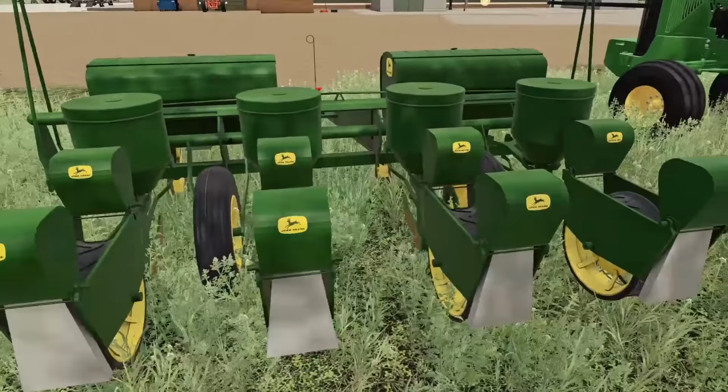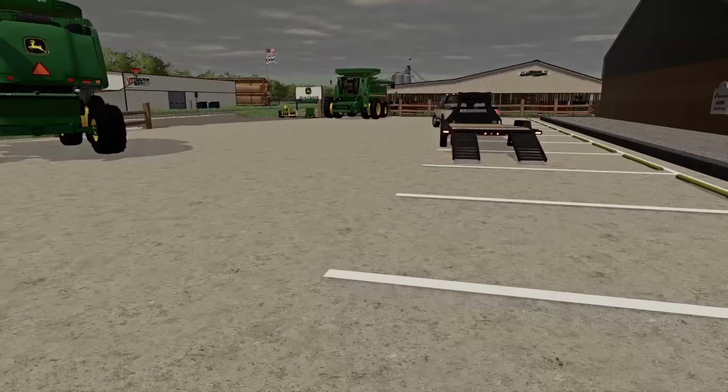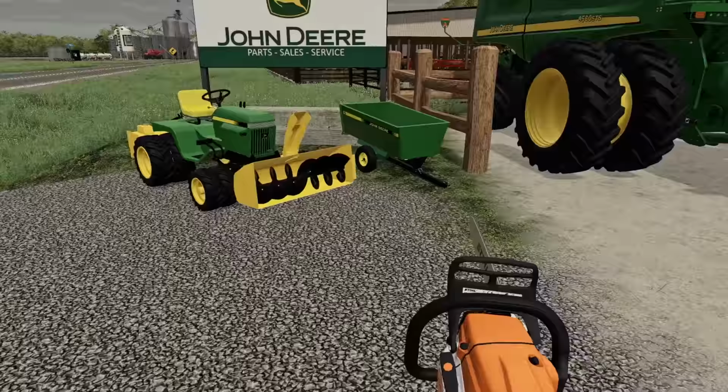But I figured this would be a perfect sweet corn planter. So I bought it. Now I think we should be fine fitting everything on. The plan is to grab the snowblower, put the snowblower on, and you know what? We really should buy a loader. I gotta check with them to see if they have a loader, because it has loader attachments on here.